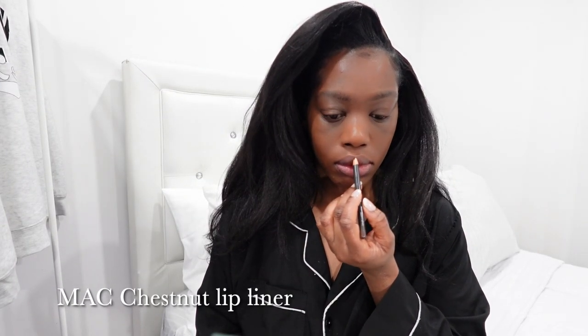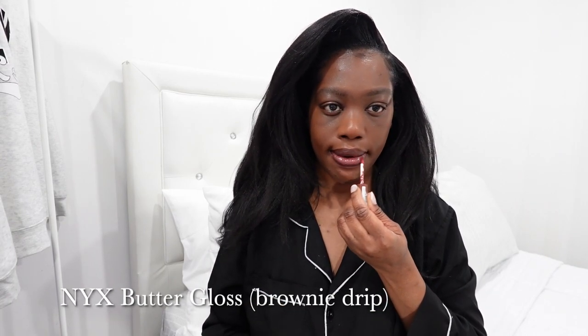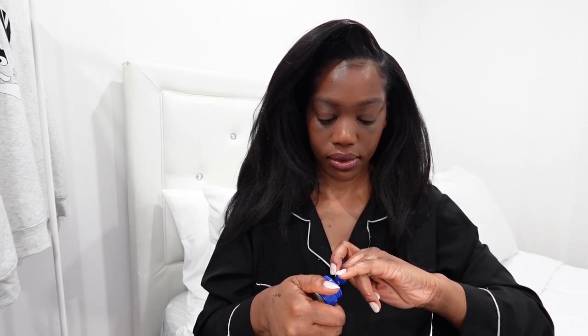And then for the lips, I'm going to go in with MAC Chestnut Lip Liner. I see the hype. Literally, it's my favorite. I'm late, but better late than never. So I'm going to line my lips with that. On top of that, I'm going to go in with the NYX Butter Gloss lip gloss in Brownie Drip. I'll put it on the screen. Then I'm going to add a little bit of Blistex on top. I put Blistex on my lips before and after. I always like to make sure my lips are very moisturized.